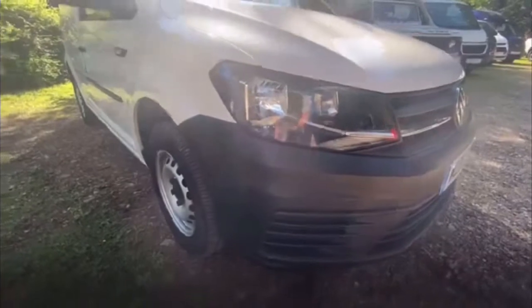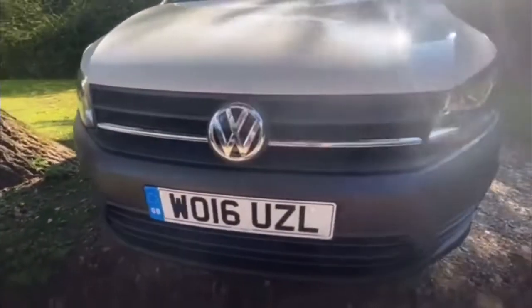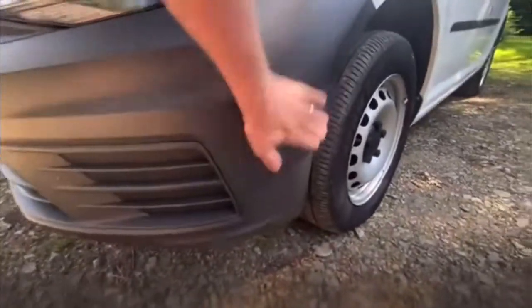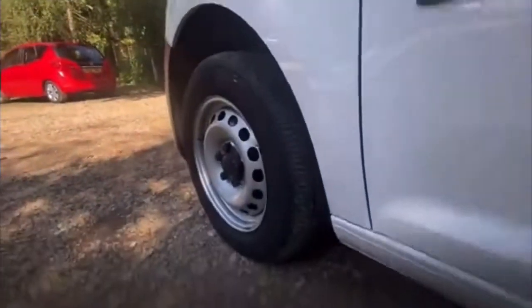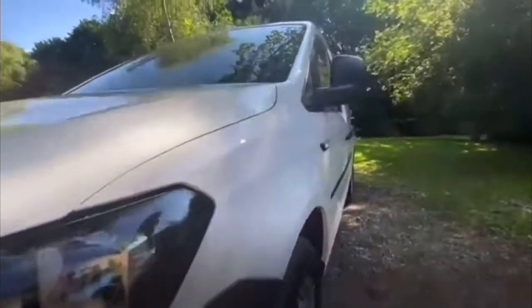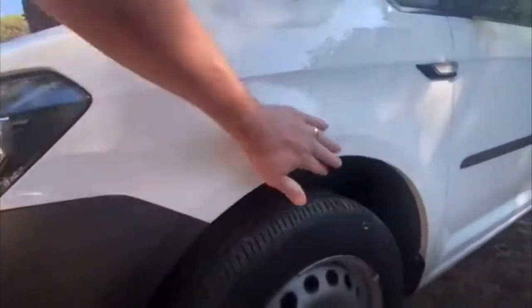Okay, so driver's side headlight, working our way around the front bumper and grille, and passenger side headlight, and there isn't really anything on it. I mean, being properly really picky, that is a very, very thin mark on the bumper, and there's another one there, but that is it. Passenger side front wing, and again it's in great condition. Being extremely picky here, but there's a tiny stone chip there.